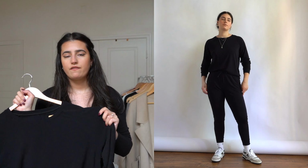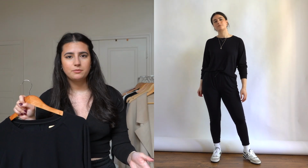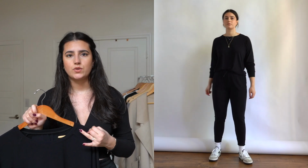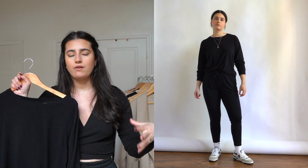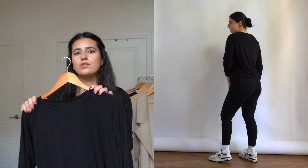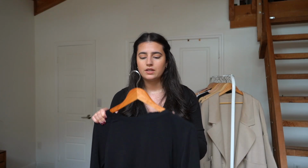Another brand that I have talked about time and time again is Cozy Earth. They make their pieces out of this stretchy bamboo fabric that has just changed the game for me in terms of pajamas and really comfy loungewear. Super stretchy, very airy. It just feels amazing. This is my favorite lounge set in terms of how it feels. And I'm not crazy about joggers, but I really love these.